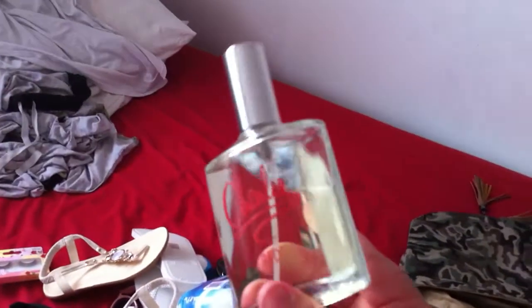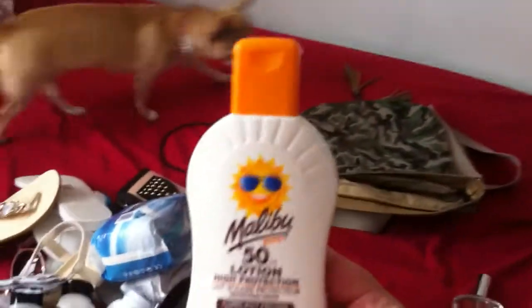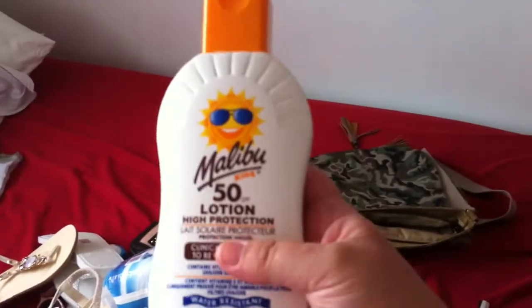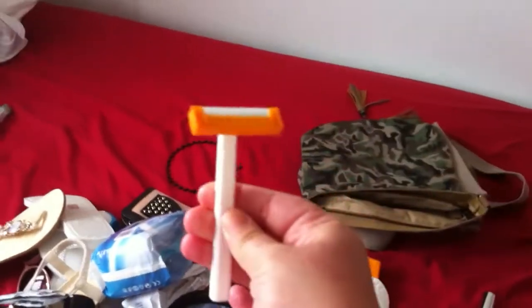A bottle of perfume in Charlie Red. This is my all-time favourite perfume since high school. I have 50 Factor Sun Lotion. This is going to be mainly for my niece. Yeah, I don't want to get too burnt, because we all know it can get painful. Razor. I've got, let's see, more sandals here, cherry ones. My sliders. I cannot live without my sliders. I'm going to be wearing these when I go swimming, or at least on the way.